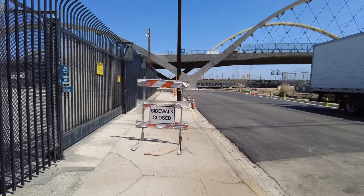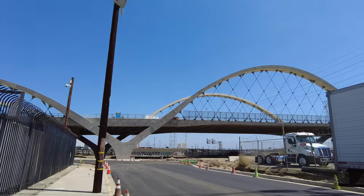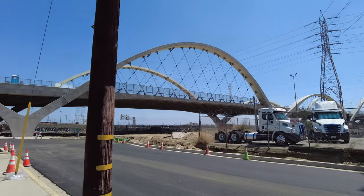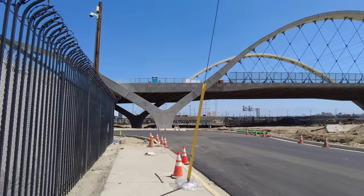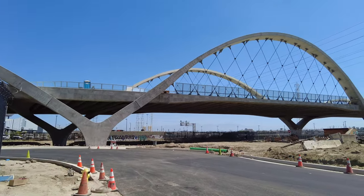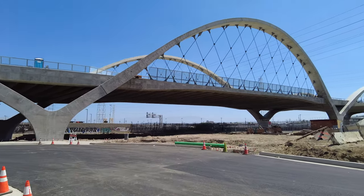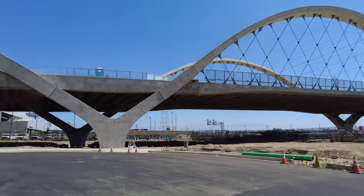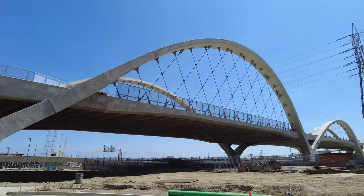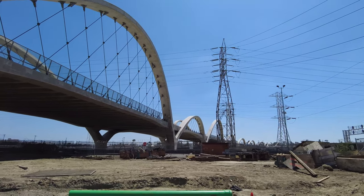Sidewalk closed right here. It's all right though. We're gonna take a closer look. As you guys can see, the arches right here, looks pretty cool. They did close off the entrance, obviously. It's not open to the public yet, but we'll just see what we can see from here. And then eventually we're gonna take some cool drone footage. I didn't bring the Mavic 2 out this time, but I did bring out the Air 2S. So check that out, guys. Real nice.